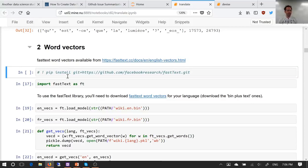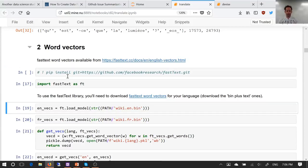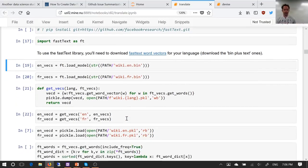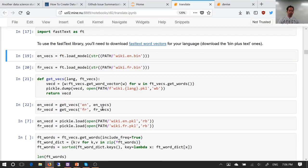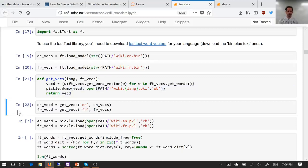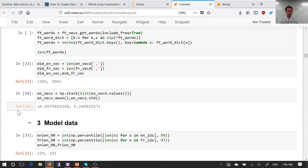So you grab the library, import it, load the model. So here's my English model and here's my French model. You'll see there's a text version and a binary version. The binary version's a bit faster. We're going to use that. The text version's also a bit buggy. And then I'm going to convert it into a standard Python dictionary to make it a bit easier to work with. So this is just going to go through each word with a dictionary comprehension and save it as a pickled dictionary. Okay? So now we've got our pickled dictionary.